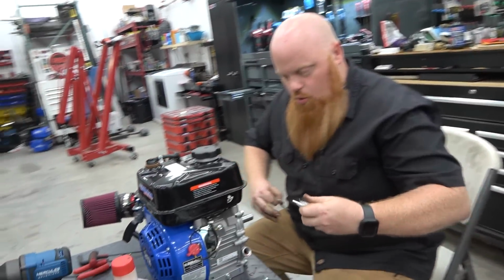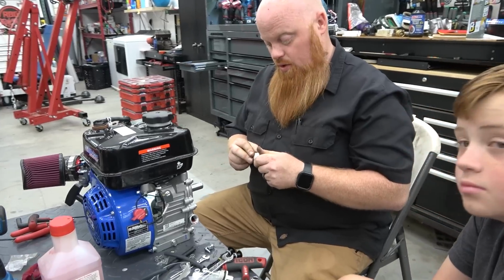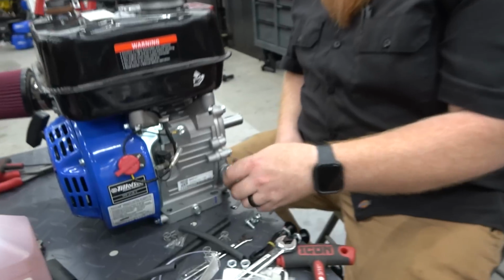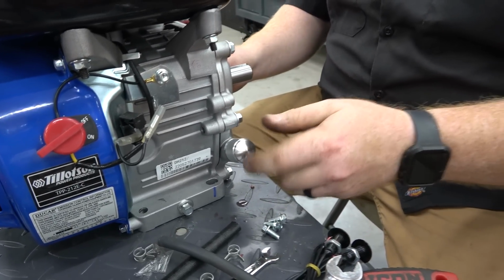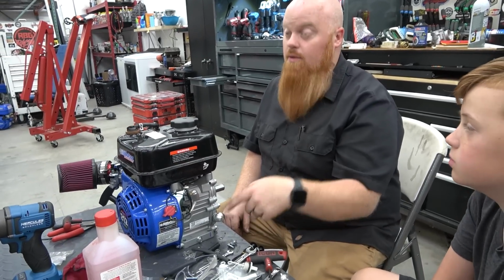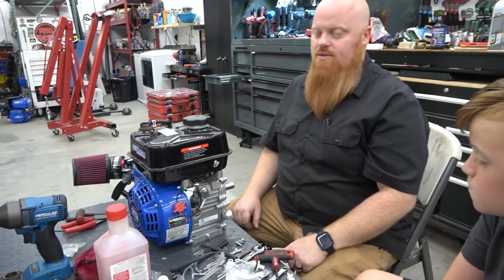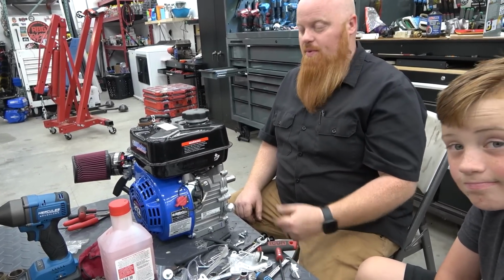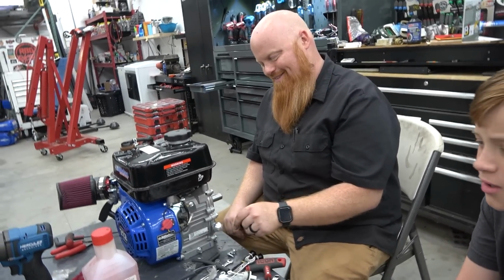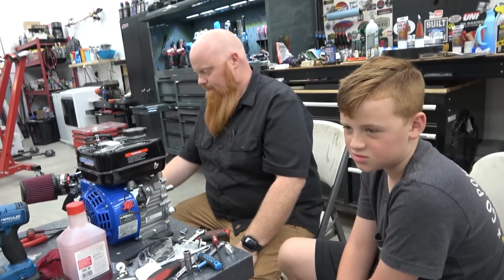Okay, we got one of our magnetic oil dipsticks from rbgcars.com. Shout out your boy. You can actually do two of them, one on each side to catch as much as possible, and then you can double up and put one on each side, and then do the magnetic drain plugs as well. It's worth it because you only spend a little bit of money. These are like $36.99 for two, plus tax.